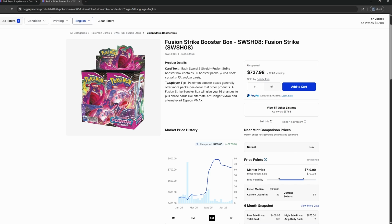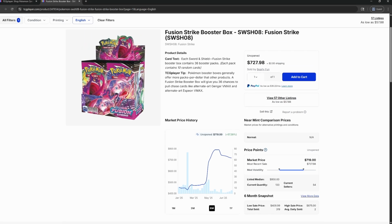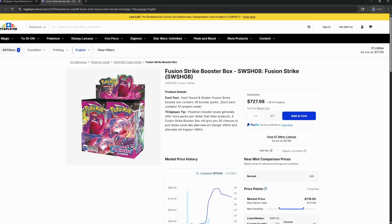And I'm still looking to pick one of these up. I just graded a bunch of cards recently. Check out my graded card video, and I'm probably going to trade those towards a Fusion Strike box if I can even find one at this point. Hopefully I can find one for around 700, which is a price I'm looking for. But yeah, I think these are still an amazing buy.